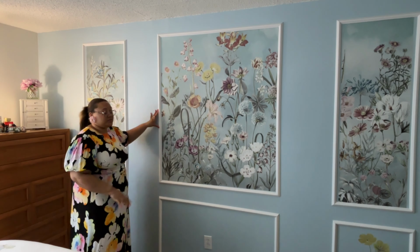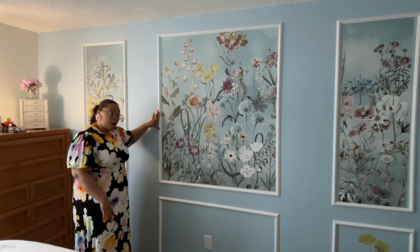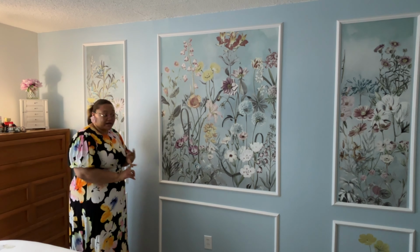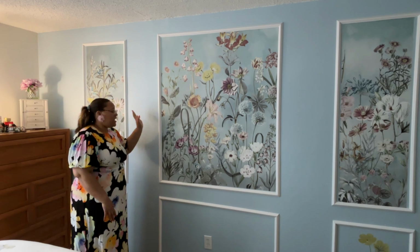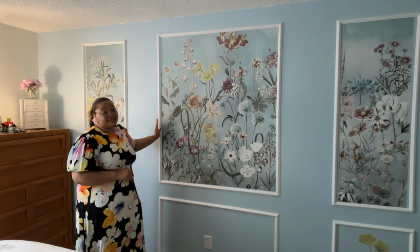This cost me very inexpensive. I got mine from Amazon, already pre-cut, didn't have to do any of the cutting, already with the adhesive. I think I spent like $48 to $50 on this border.